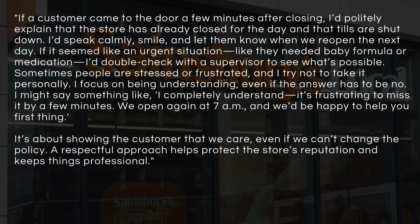I focus on being understanding, even if the answer has to be no. I might say something like, I completely understand. It's frustrating to miss it by a few minutes. We open again at 7 a.m., and we'd be happy to help you first thing. It's about showing the customer that we care, even if we can't change the policy. A respectful approach helps protect the store's reputation and keeps things professional.